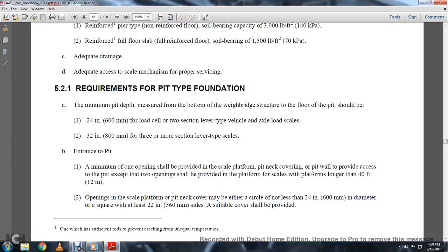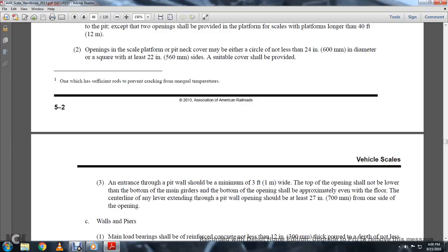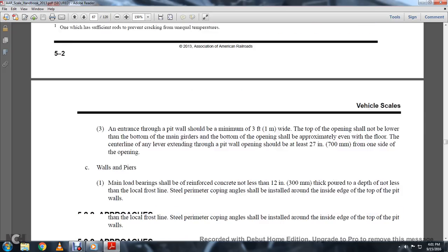Opening the scale pit with the pit neck can be either circular, not less than 24 inches in diameter, or square, not less than 22 inches inside. Suitable cover shall be provided. Entrance through the pit walls maintained with 30 feet wide. The top of the opening shall be lower than the bottom of the main girders, with the bottom of the opening approximately even with the floor, with the center line of the lever extending into the pit opening, and shall be not less than 27 inches from the opening of the side openings.